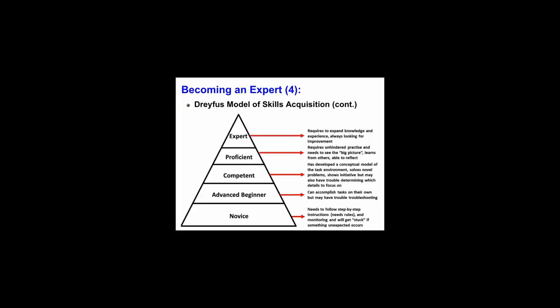The Dreyfus model is used fairly widely to provide a means of assessing and supporting progress in the development of skills or competencies, and to provide a definition of acceptable level for the assessment of competence or capability. The original model proposes that a student passes through 5 distinct stages: novice, advanced beginner, competent, proficient, and expert.